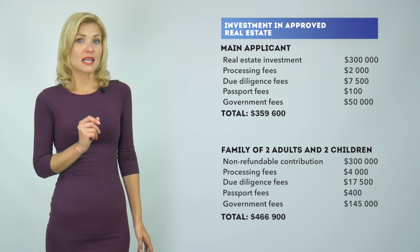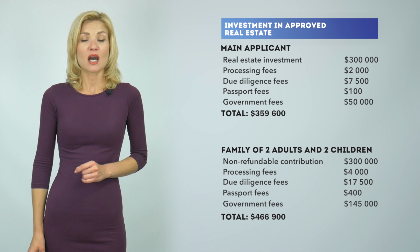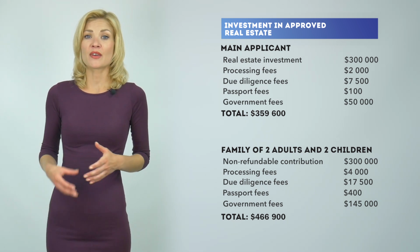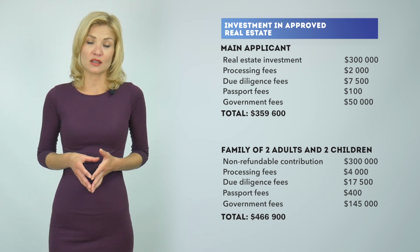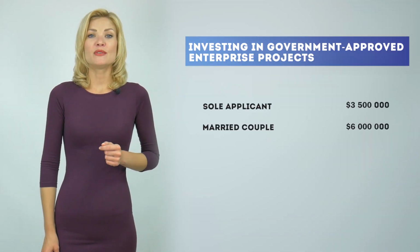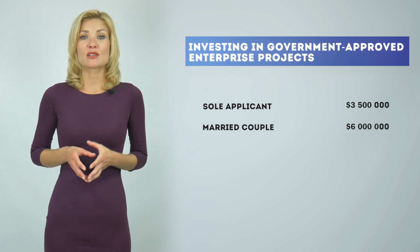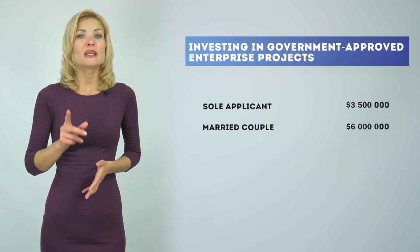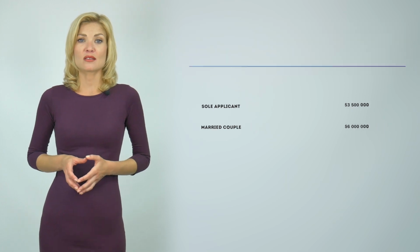The passport in this case will cost around $360,000 for a single applicant, government fees included, and $467,000 for a family up to 4 members. Our company's service fees are not included in the cost. The fourth option is investing in government-approved enterprise projects. The minimum investment amount for a sole applicant is $3.5 million, for a married couple, $6 million. Please note that government fees and our company's fees are not included in the cost.